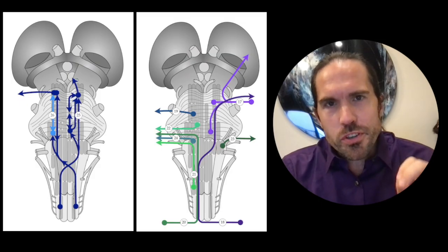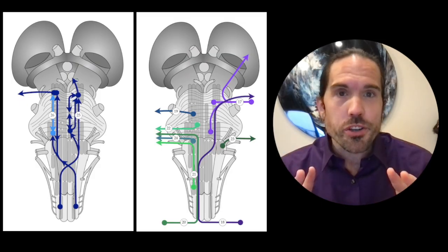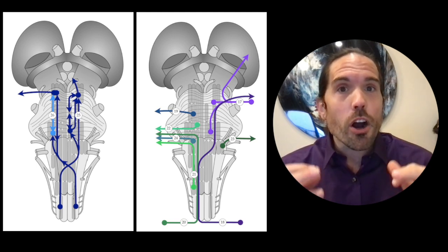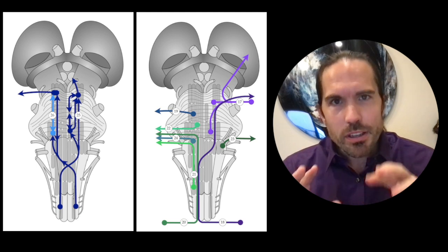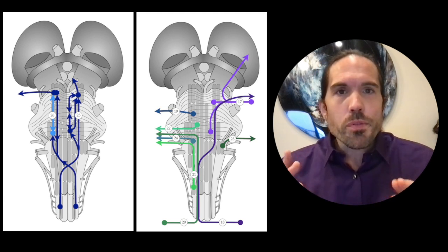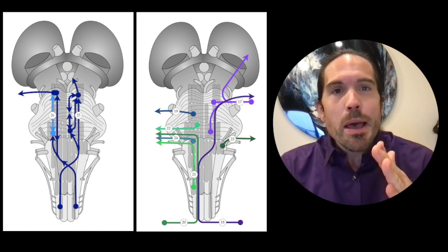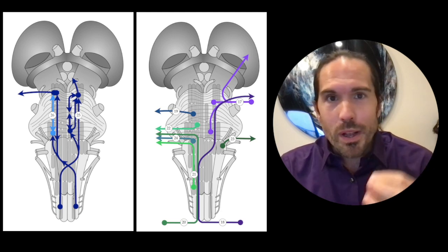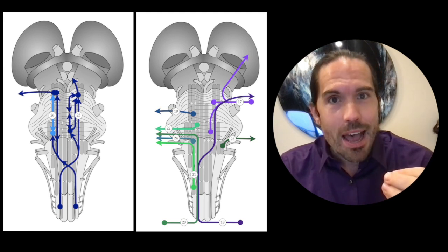Okay, now before we jump into the research, I just want to give you a bit of a broad appreciation for the system that we are dealing with. What I've got here for you are a couple of illustrations that show the different pathways that are in the brain. These are showing pathways as if they are on one side, but these actually overlap and are on both sides.